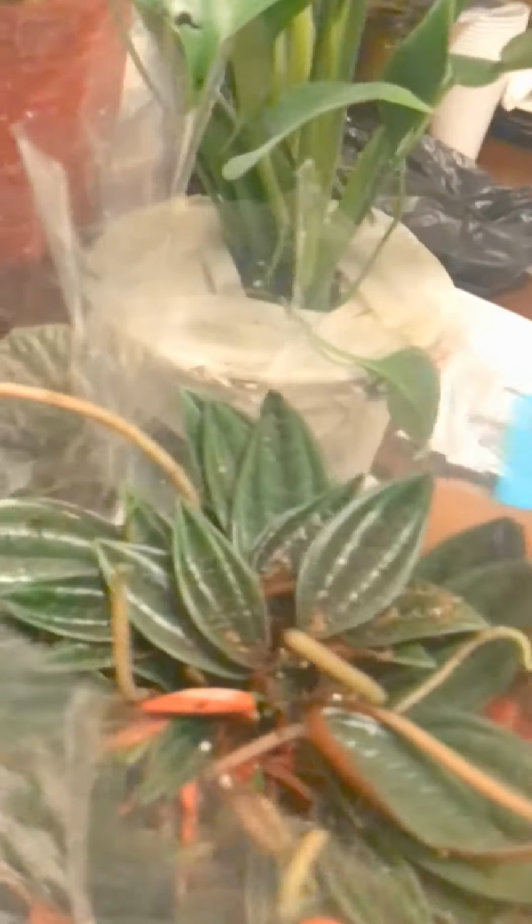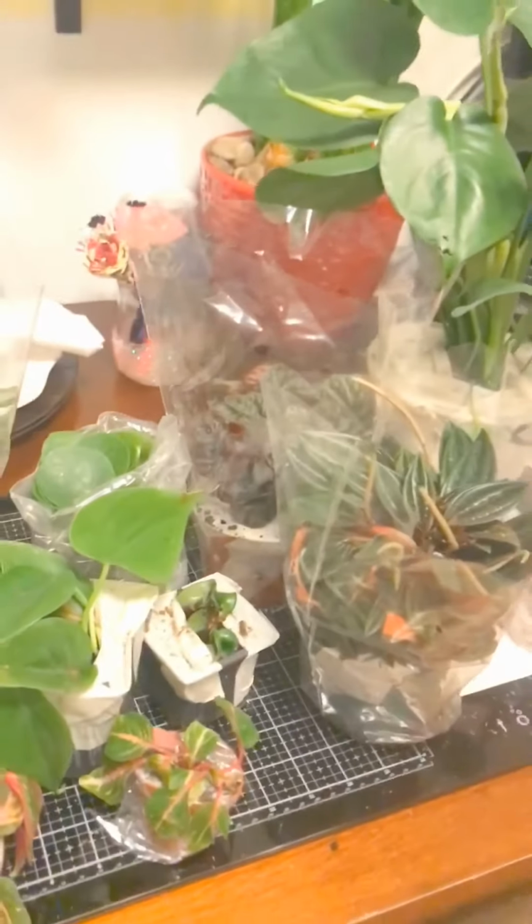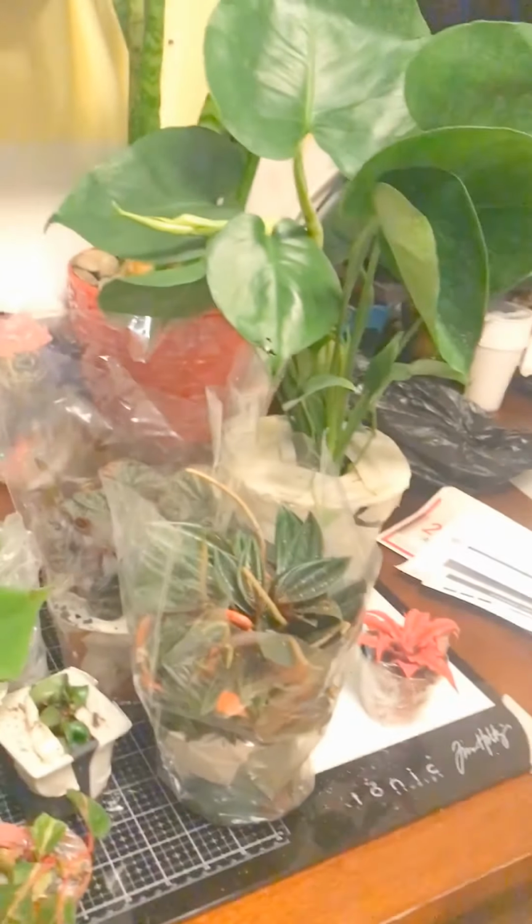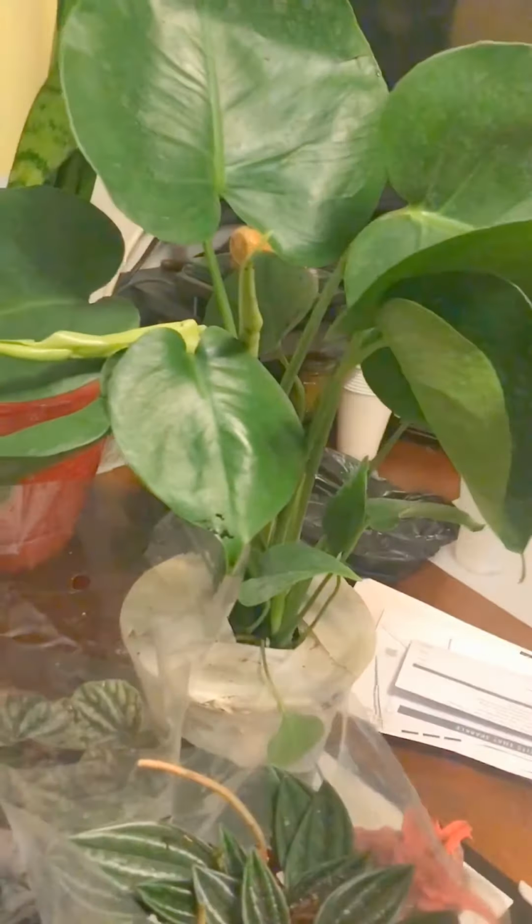Oh Lord, I'm knocking my plants down. Said something to them prior on what the end result was. I really should have looked on like Yelp or Better Business Bureau to see what people were saying. But anywho, I am still happy about my Monstera.